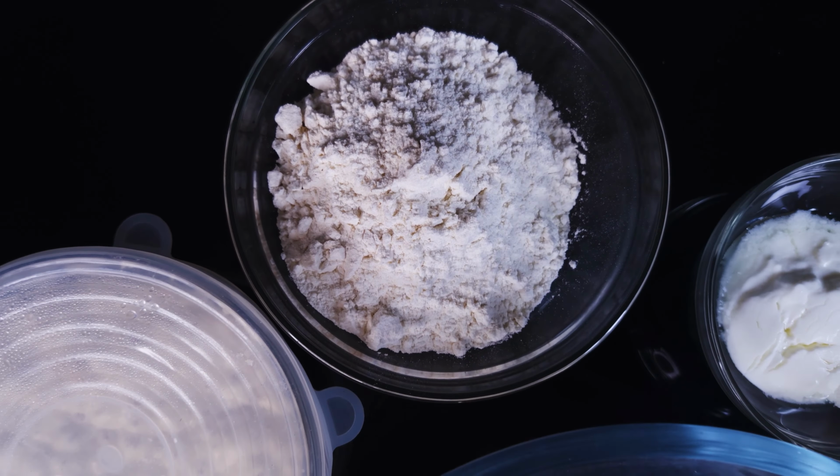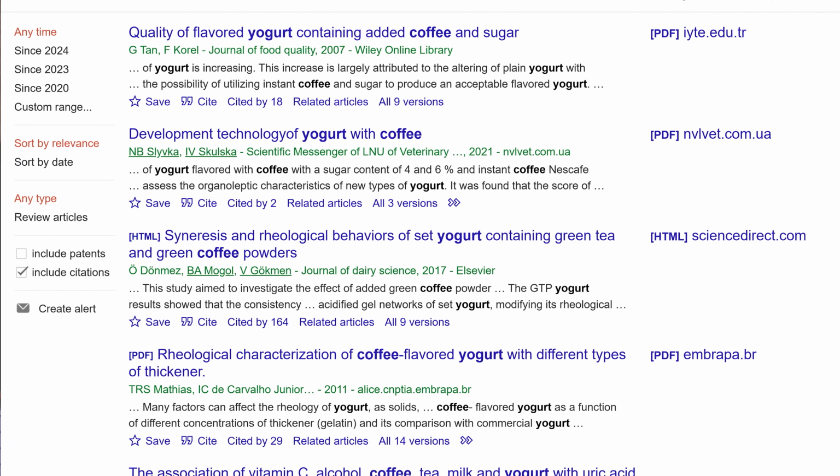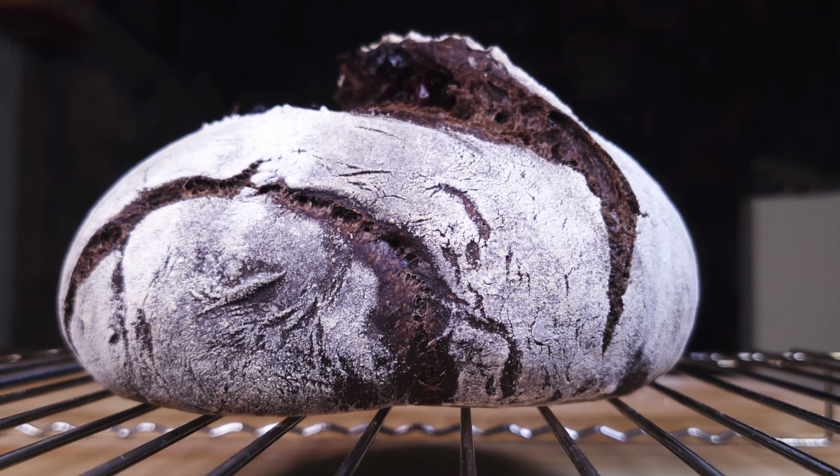Another ingredient we're adding is yogurt, which adds a bit more acidity to the dough, and it also pairs really well with the other ingredients. There are actually some papers on the addition of coffee to yogurt, and after some tests with this recipe, I think that it makes the bread taste better. You could omit it, of course, just using water to replace it.